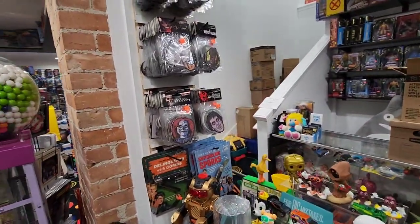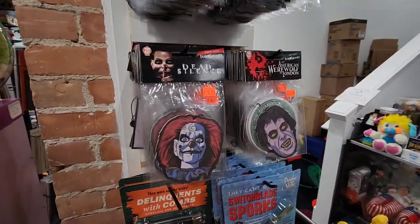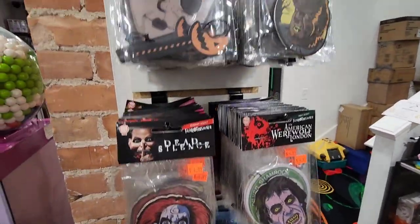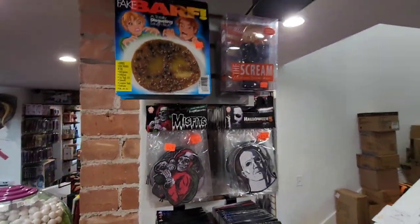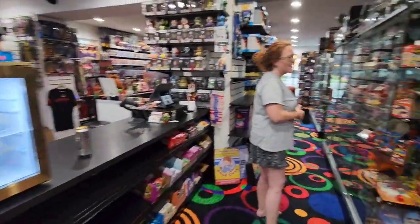So we got a bunch more of these Fear Fresheners, guys, from Trick or Treat Studios. But these things are awesome. So if you want to get a little bit of the force in your car, freshen your car with some horror, that's the way to go.